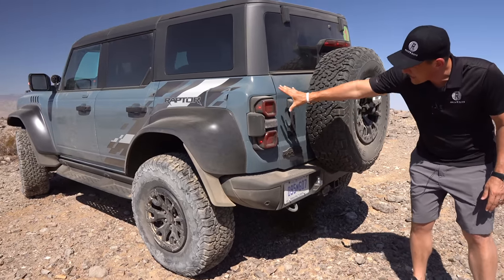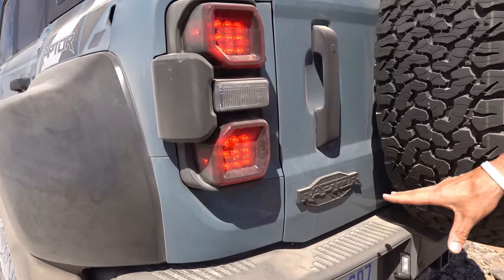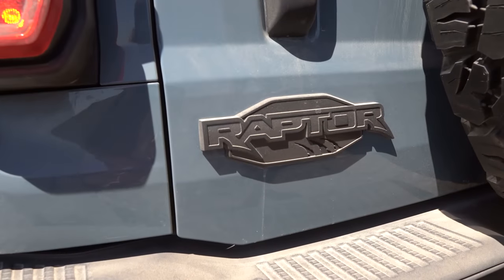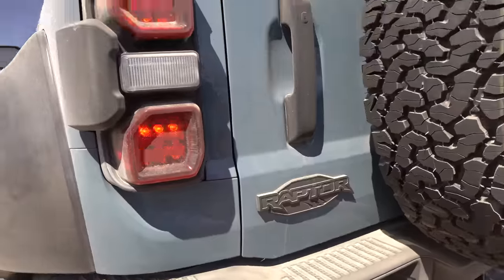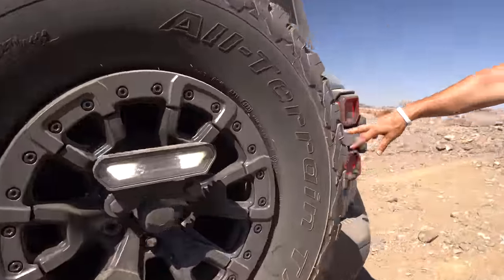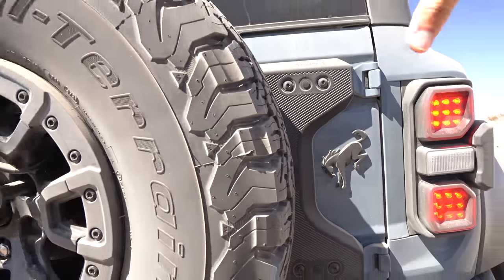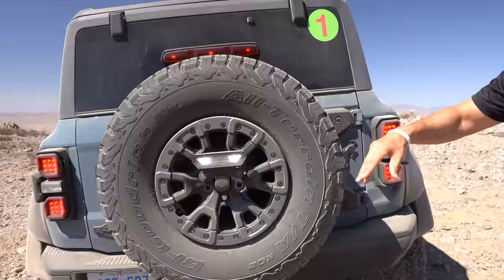Now, as we come around, you can see the LED taillights. We got our Raptor badge, the only vehicle in the whole auto industry that has two vehicle names that are animals, Raptor. And then of course, on the other side, you're going to get your bucking Bronco. We got our spare tire with the B-lock wheels, just like on my Wild Track.